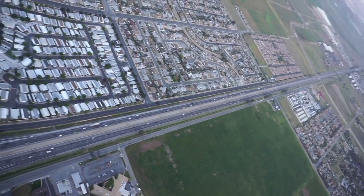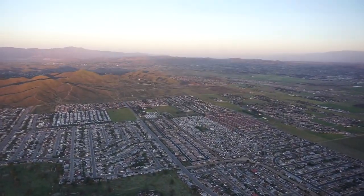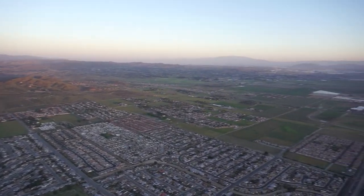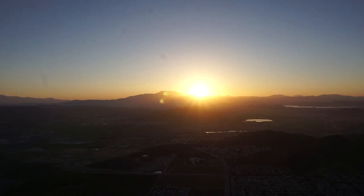Periodically going up and down throughout our flight. Only way we can control the balloon. Sir, I do have to ask you to keep your mask on at all times. Yes, sir. Sorry about that. But, nothing personal, I'm just required to enforce it.